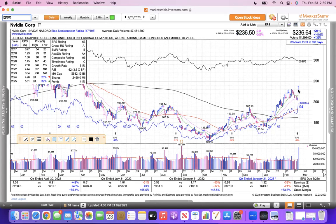This is NVIDIA. Nice pop on earnings here today. The earnings weren't that great. If you look at the numbers, you're going, holy smokes. These guys have no growth. But Jensen mentioned AI a bunch of times in his conference call, and investors ate it up. Obviously, it was up 14% on massive volume. So investors are talking with their wallets. So you've got to listen.